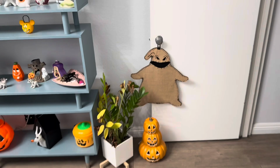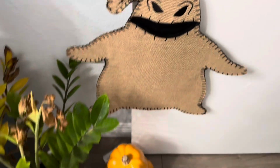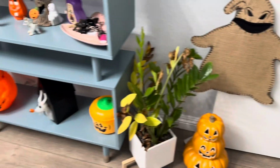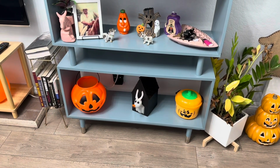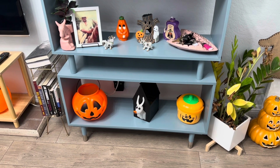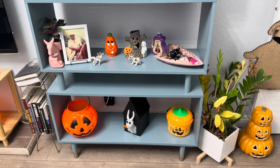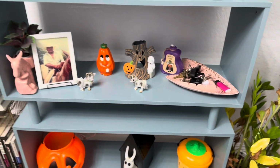So walking in, I have this Oogie Boogie hanging from the door. And then this little pumpkin trio that we got at Ross. And then I just have a lot of pumpkins up. I have pumpkin buckets. I have some old school popcorn buckets from Disneyland, buckets from McDonald's. And then I just have little knickknacks.